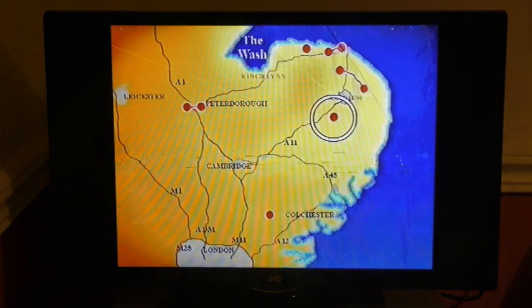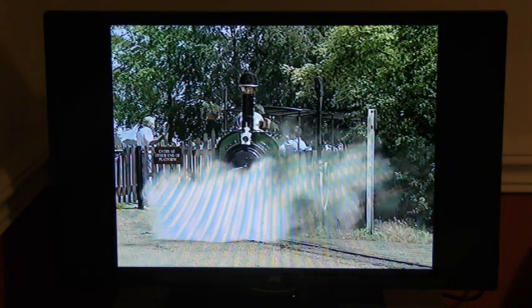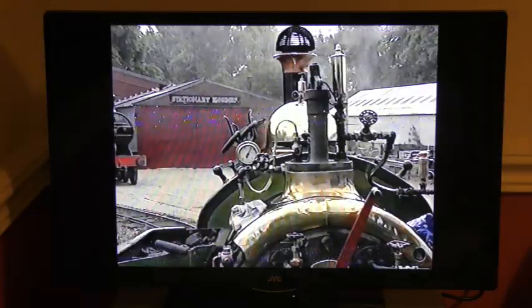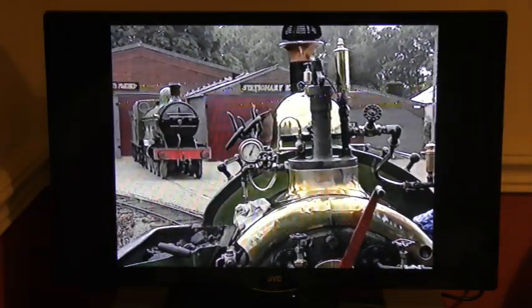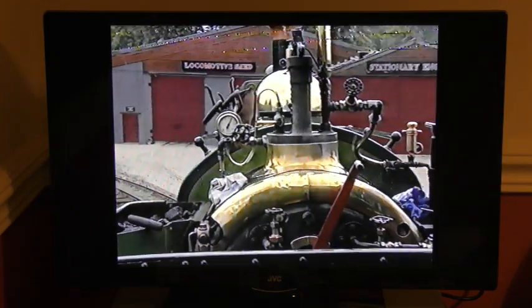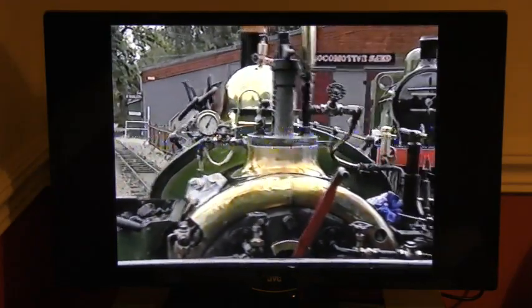Diss, on the Norfolk and Suffolk border. Bressingham Steam Museum. Still find that name funny. Yeah, the Bressingham Steam Museum. Pretty famous place this is. Despite so many steam railway enthusiasts going to the Bressingham Steam Museum, I've never actually been. After watching this VHS through, I definitely will go to the Bressingham Steam Museum at some point.